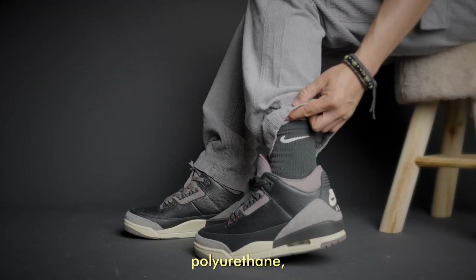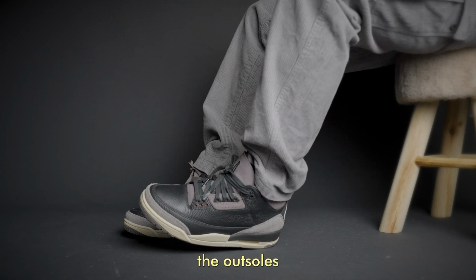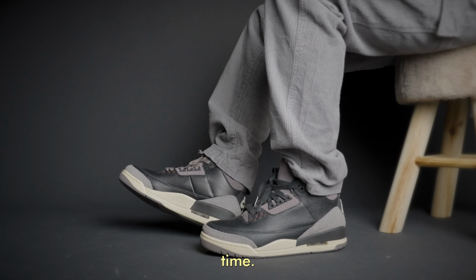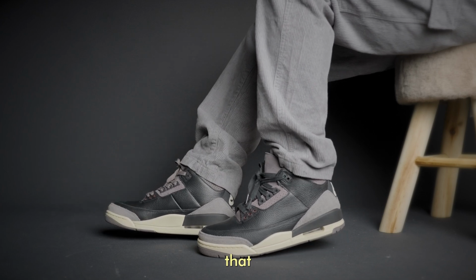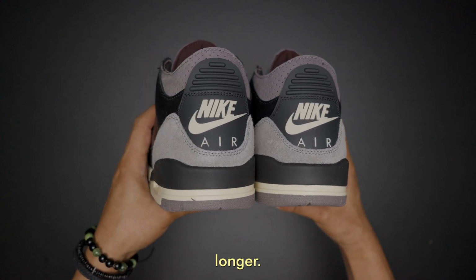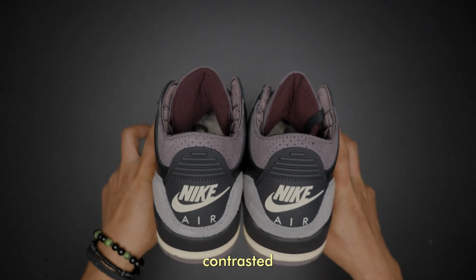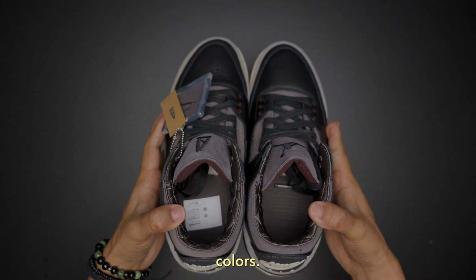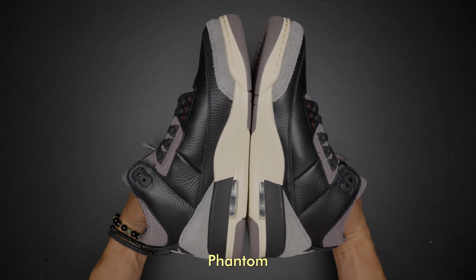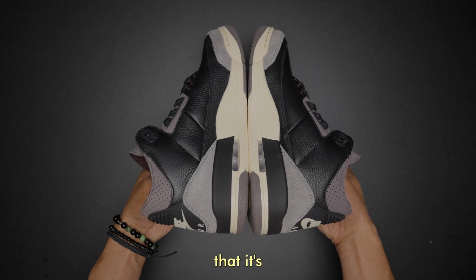And speaking of polyurethane, I don't like that they still keep using it on the outsoles, because we all know it will crumble after some time, unlike other materials that could stand the test of time much longer. I also don't like the pre-aged yellow midsole, especially if it's contrasted with black or dark colors. They could have done it with off-white or something like phantom white, but it is what it is, and we have to accept that it's already done.